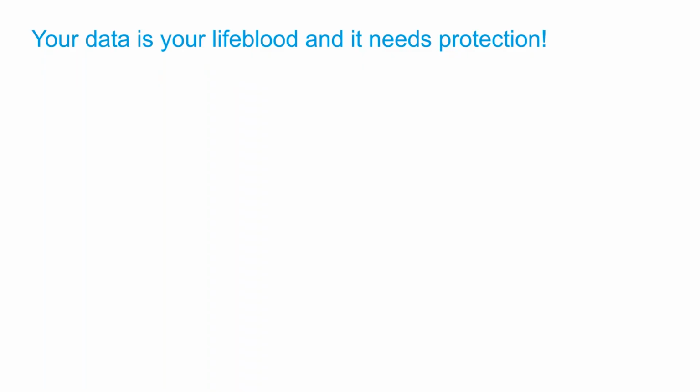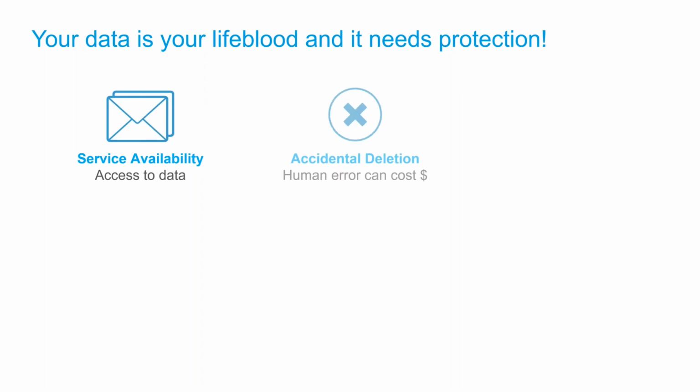And you guys know this. Your data is your lifeblood. You need to be protected from all manner of weird stuff. You've got service availability, whether it's a power outage, whether it's a double disk fault or whatever. If you can't get to your data for some reason, it causes an outage. I mean, you may not have a failure or you may not have a CryptoLocker or something like that, but still, if you can't get to it, there's a challenge, there's an issue.